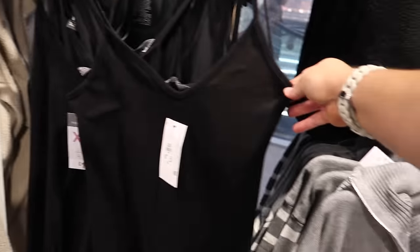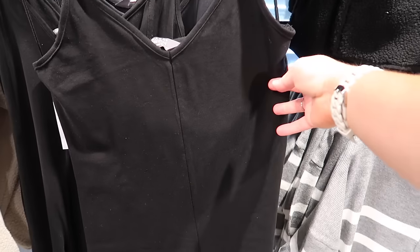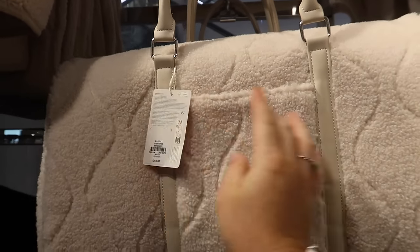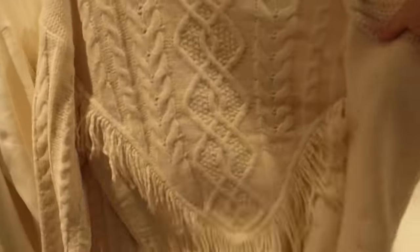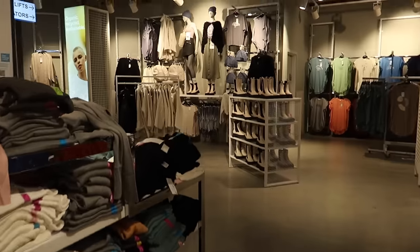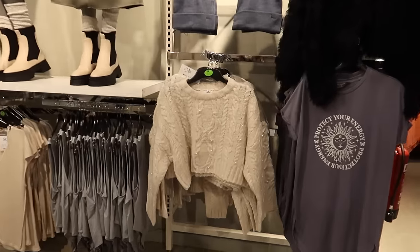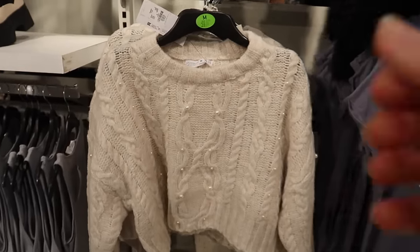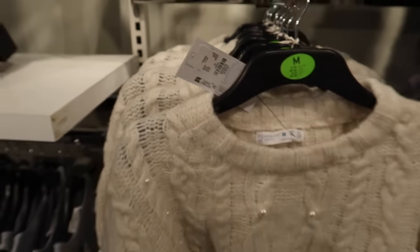Oh, we've got a classic bodysuit here. I still haven't worn the one that I picked up before, but this one is £12. Look at this boucle. Yeah, already. Look at this boucle bag. £18, but that's like a proper weekend bag. We've got a bit of a boho chic knit over here with the tassels on it. This is £17. And then over here, I nearly picked this up, but I don't think it's going to work, is this really nice cable knit, but it's got the pearls within it. I just wish this wasn't cropped because I think that's such a pretty top, and I would get that if it wasn't cropped. And this one is £16.